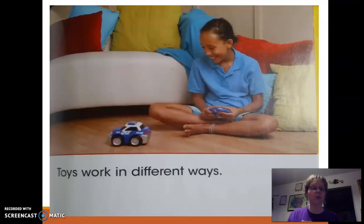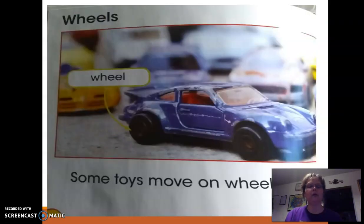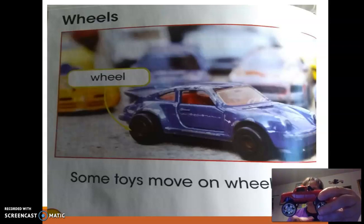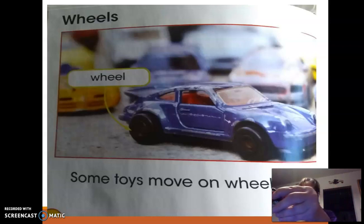Toys work in different ways. So we can see this young lady has a car, and it looks like she might even have a remote control. Wheels. Some toys move on wheels. So if I show you one I have here, I brought this from the classroom. This is a truck that we have at school, and I always love to move the wheels. They help to do a job. They help to get the truck where it wants to go.